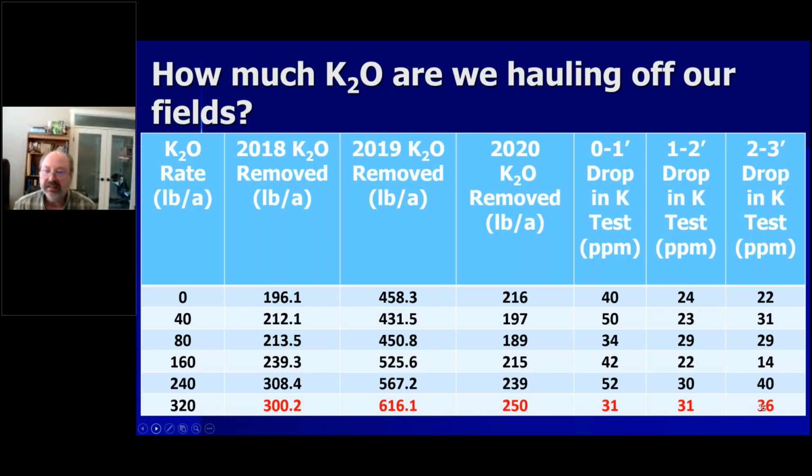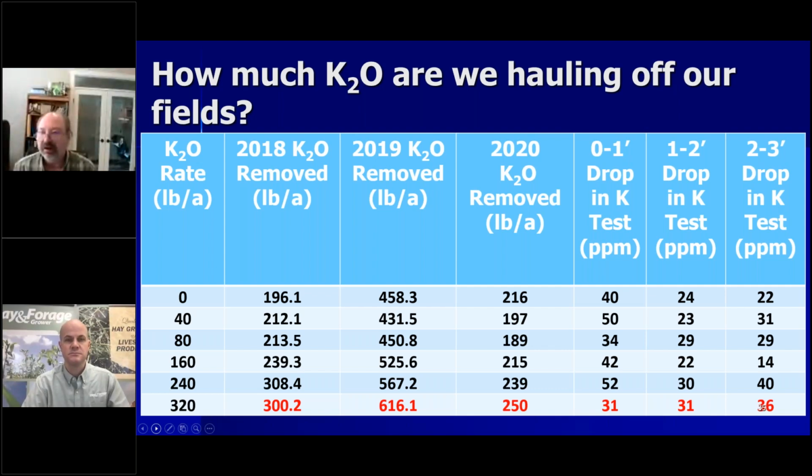Okay, so how much potassium K2O are we hauling off our fields? This is what's a little bit scary. So at the 320 pounds per acre rate, probably higher than most producers are putting on, probably virtually all of them, you can see here in 2018, even in 3 cuts, we pulled off 300 pounds per acre. In 2019, where we had 5 cuts, we pulled off 616 pounds of K2O per acre. So we're mining that field significantly.